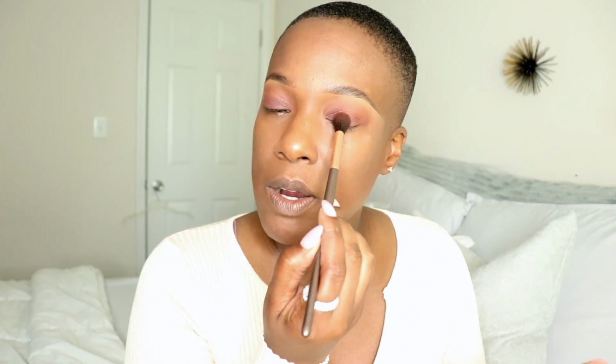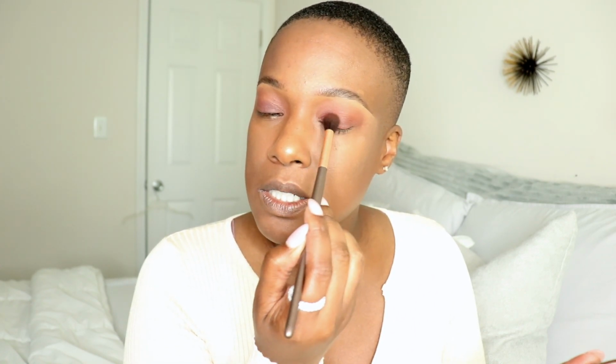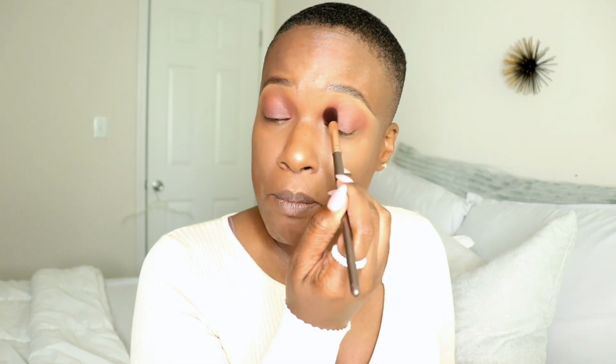So when I do use this palette, I definitely want to play around with these shades, but keep my looks very simple and easy, not just for myself, but for any of you that are watching, you can do this yourself. Just take your time. And as time goes on, you will know what you can and cannot do and how much time you have to play around with your makeup.